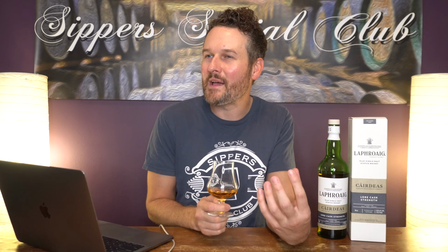Getting into this Cairdeas Cask Strength Lore, I think on the nose you get something that you get with almost every single Laphroaig that I've tried, and that's this Crest kind of toothpaste note that I absolutely love. Lots of medicinal kind of smoke elements to this thing, and a really nice amount of vanilla sweetness. Again, balancing all that out.